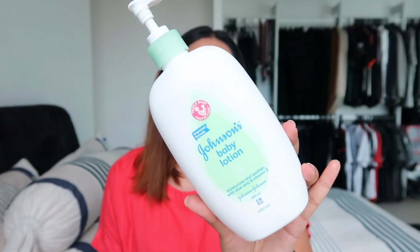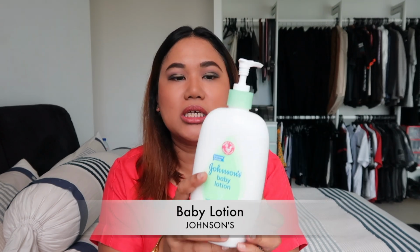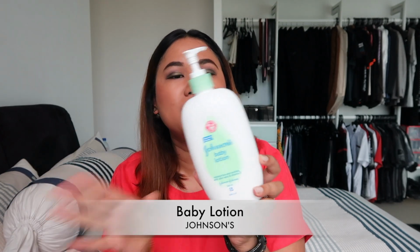In terms of body lotion, my husband is a big fan of body lotion for himself, so I think if it's up to me, my baby will probably not get any lotion, but we literally slather him with this one. So I've tried a couple of brands. This is the brand and the range that I like the most. Anything by Johnson & Johnson. We switched it up from the pink or the blue, and this is the green one with aloe vera, and it's just really simple to use.